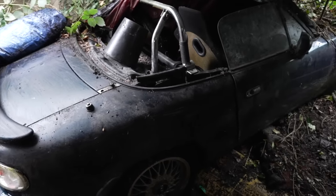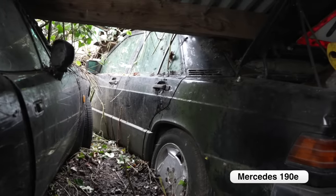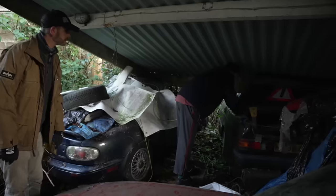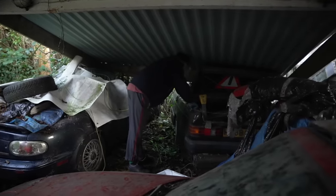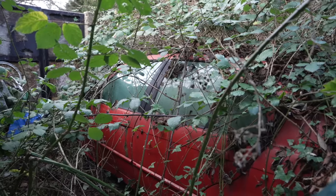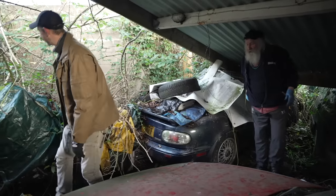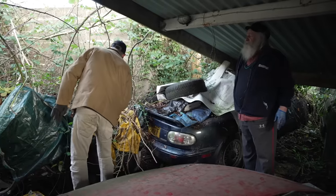On the MX-5, broken the windshield, and it's landed on the back of the Mercedes 190E. Yeah. And I don't know if the window's broken or not. Yeah, it ended up breaking the back window. And I've only realised that in that hedge there is actually a BMW. That's a BMW 325 turbo diesel. Right. Black leather inside. A lot of M Sport parts on it.